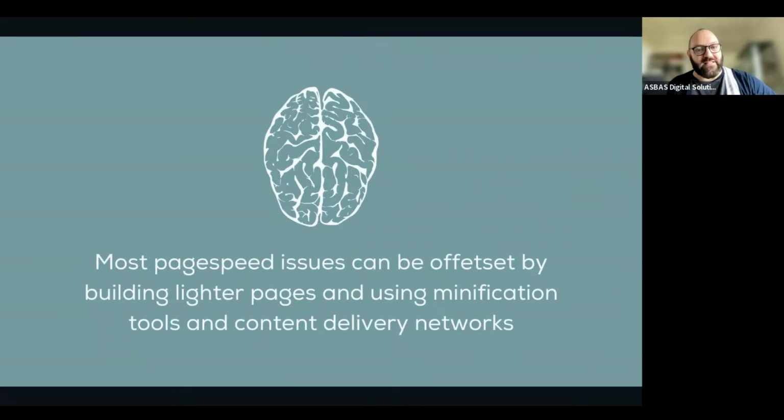A bit of brain space here for you. Most of your page speed issues caused by what we call the page builders can be offset by using tools like minification of your code and the use of content delivery networks to deliver those pages for you. So if you're using a CDN like Cloudflare, Jetpack, or Bunny.net, then you've got the ability to deliver your things much quicker anyway. So you don't have to worry quite so badly about the weaknesses of various page builders between one and the other.